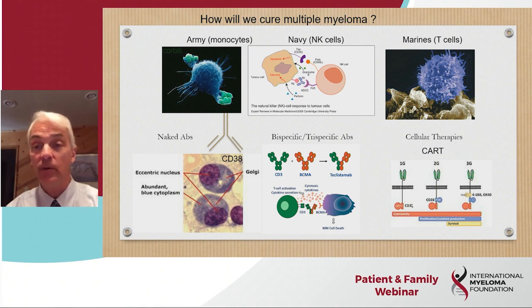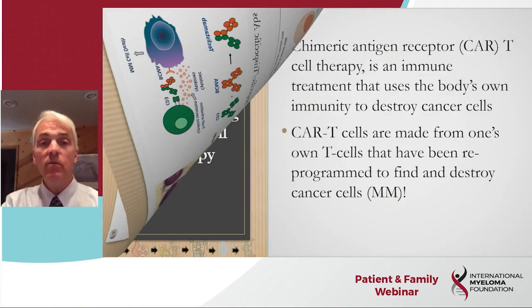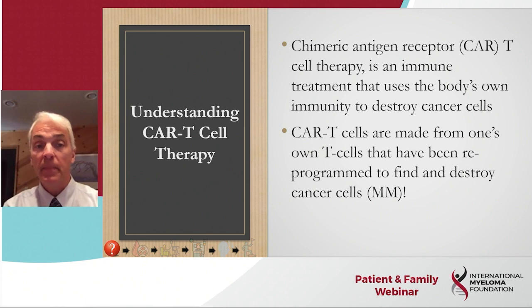But now we're in the next generation. Dr. Usmani is going to talk more about bispecific antibodies and some of the other novel therapies, where these antibodies are more active, where one arm binds to the myeloma cell and the other arm is activating an immune cell in the area. So those are really actively participating in getting the immune system involved. And then I'm going to focus on the bottom right, which is cellular therapies or CAR T-cell therapies. So, what really is a CAR T-cell therapy? Well, it's using the body's own T cells to destroy cancer cells, okay? We're trying to redirect a patient's own T cells against the patient's cancer.